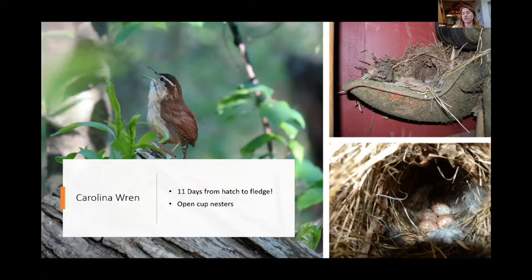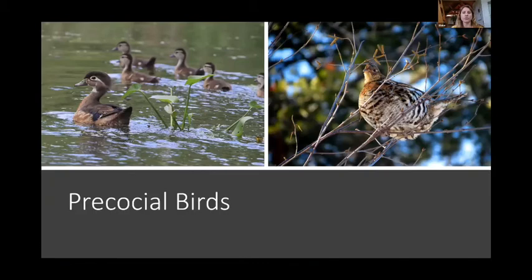This was one at Rushton Farm a few years ago. Carolina wrens build almost like cave-like nests. They'll build it anywhere. This is the weed whacker at Rushton Farm. Or they'll go in your planters, hanging baskets, all over. But because they're open cup nesters, their young need to hurry up and get out faster than the bluebirds, which can take their time a little more because they're safe in nest boxes or holes in trees made by woodpeckers.